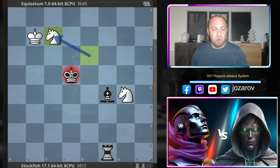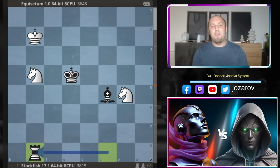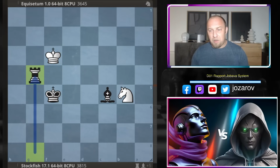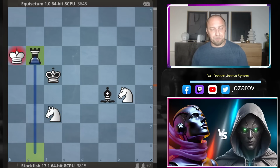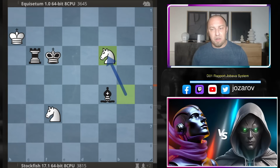So after king to f4, king to e4, we have knight to f2, king to e3. Here Equisetum delivers new checks. Stockfish centralizes again the king, but now finally the knight gets pinned. What should you do? If you try king to g3, then obviously this one is winning, and then we pick up this one. And here in this position, king to h3 was played, but now Stockfish gets the king closer. A new attack by the knight. Stockfish delivers a check. Here Equisetum retreats, and now king to f3.